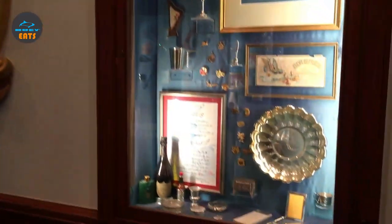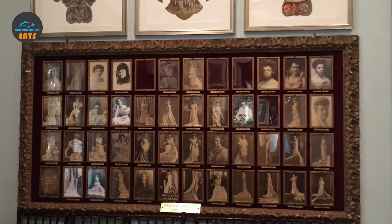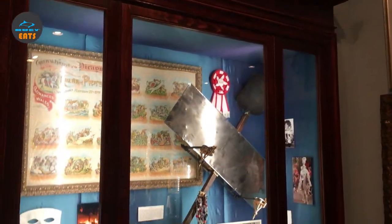Prestige. Yeah. This is the Portier's room. This is the Queen's room, the Queen of Mardi Gras. Wow. These are all the Queens from Mardi Gras, from older to the beginning, all the way to the latest, right now. All the queens are coming down. This is our room.